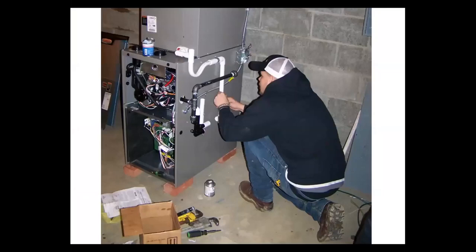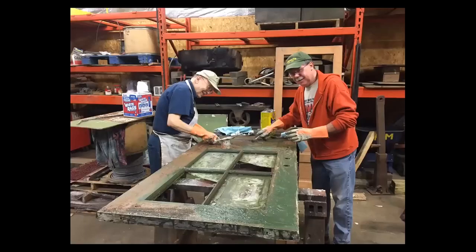We also had McKean Plumbing come in, and they put in the basement a new air conditioning heating unit, so that we ran ductwork up through floor vents. So that's how we heat and cool the building. And here's Jim and Barry again.